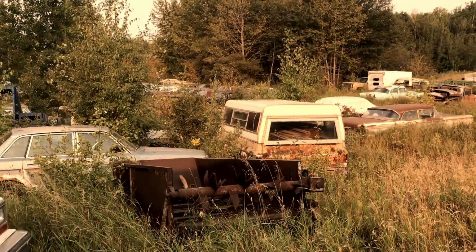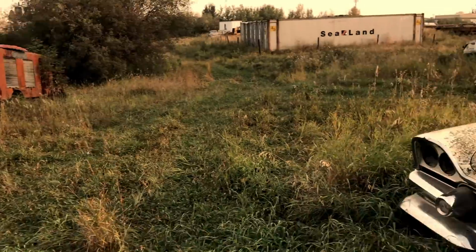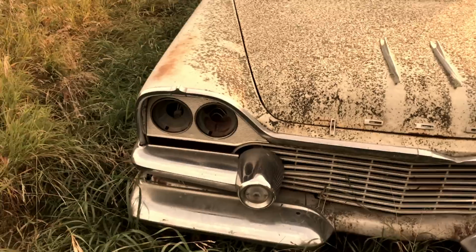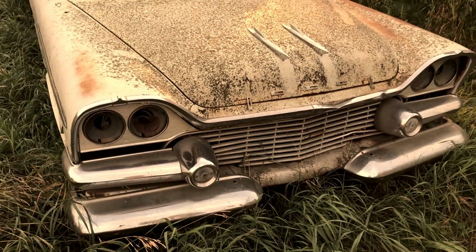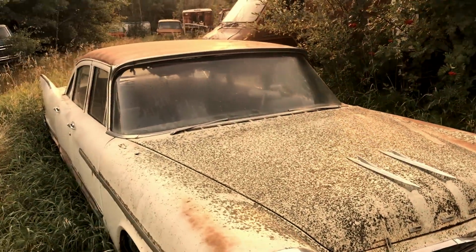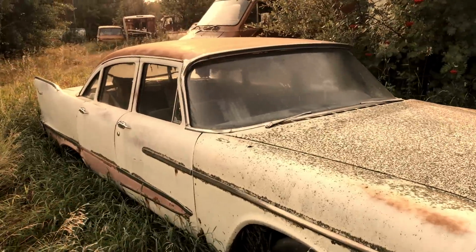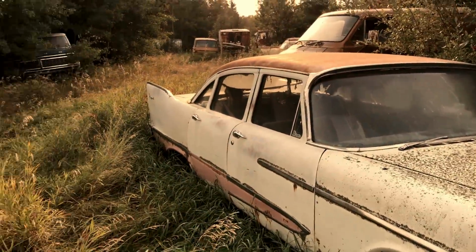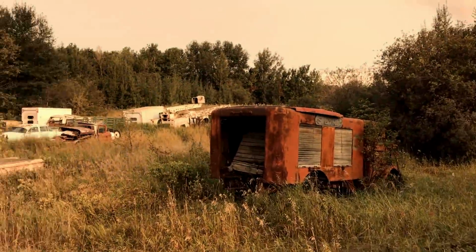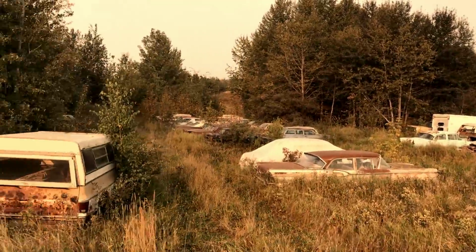Old Volvos. Another Dodge. You know, surprisingly, and I know I've said this a couple times, but a lot of the bumpers and the chrome on these cars is really good. Considering the cars have rust. Bumpers and that aren't that bad. But here's an idea to give you a scope. Here's another walkway here.